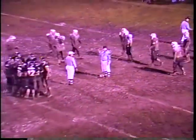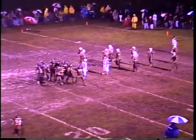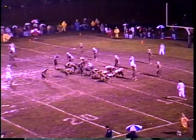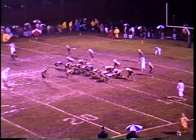So the Panthers making a mistake down deep in their own territory. They're going to give the ball back up to the Bulldogs at about the 8-yard line, and Hazard with the 1st and goal. Call it the 9 is where it's spotted. 1st and goal from the 9-yard line with 3:22 left in this one. Hazard needs to score and score quickly.